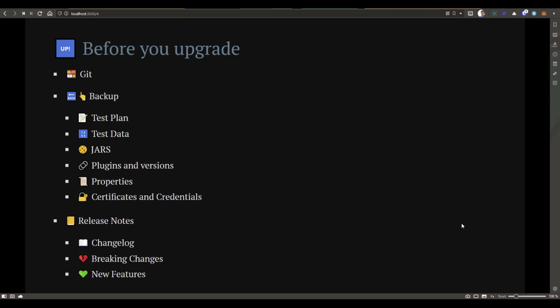And before you upgrade, I urge you to read the release notes. Every release comes with a change log. You have to go through each new feature, enhancement, and bug fix, and make sure whether there are any breaking changes. Sometimes Groovy might be upgraded to the latest version, where you might be using an older version of Groovy. Then your script might break, so you have to take care of that. And look out for the new features. If there's a new feature that catches your attention, then implement that so that you can save some time. So these are the things you need to take care of before you upgrade.